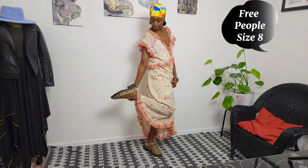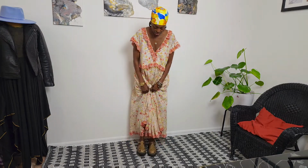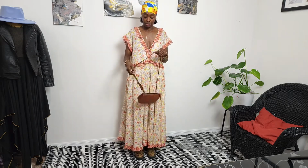I got them from Urban Outfitters, but I can't remember what brand it is. They're these nice little chunky sandals. And then I pair it with a nice little crossbody bag. Can't go without a bag right now. So depending on where I'm going and what I'm doing, I'd possibly pair it with this little bag. It can be worn as a fanny pack, over your shoulder, or crossbody.